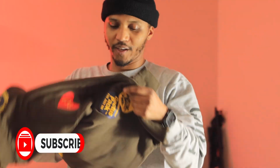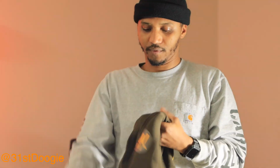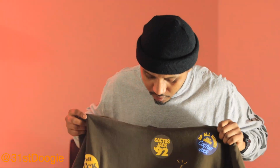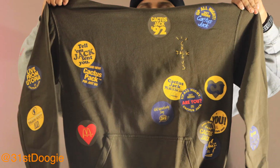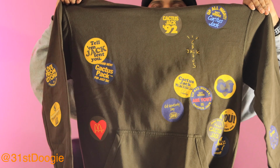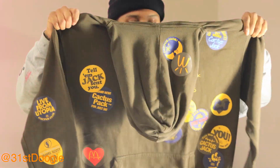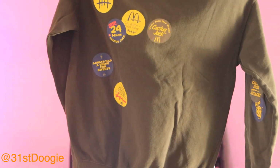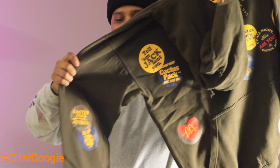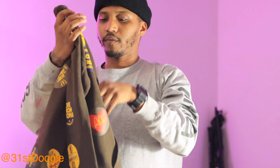And, man. So just off the bat, it's definitely the sticker bomb hoodie. Got stickers on the hood, stickers on the back, got stickers on the sleeve. It's dope. Let's get into some of them though.